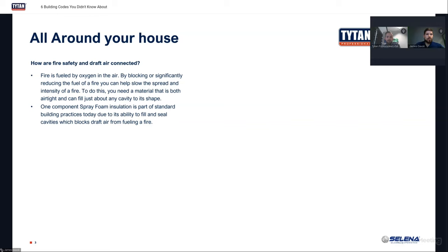One component spray foam is actually a standard building practice today, due to its ability to fill those cavities and random areas that allow draft air, and just any kind of air, to circulate throughout your house. You see spray foam in all sorts of areas in new residential builds if you walk through new neighborhoods. So as an example, can you use any type of foam insulation for this job?